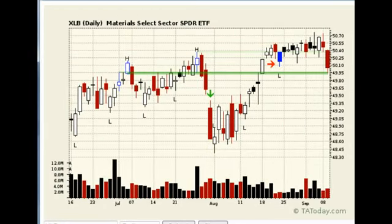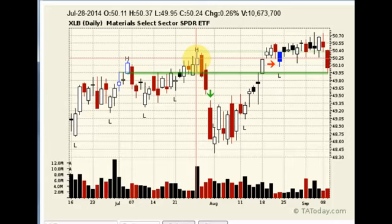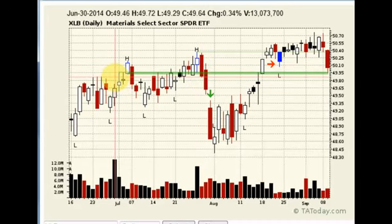XLB comes back hard, doing a full retest regen off that high. It's not the first time. It's tested it several times. When you come back after that many times, odds are pretty decent you're going to break it. It will be a chore to break it though.